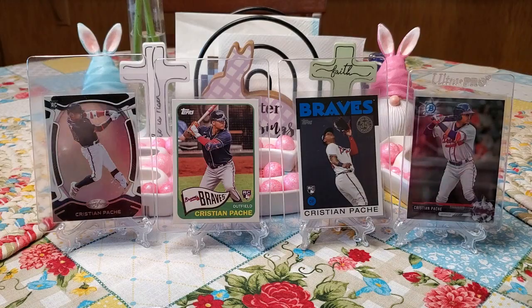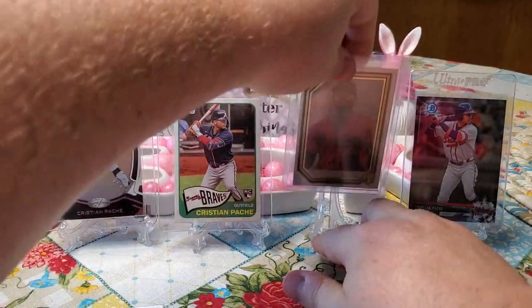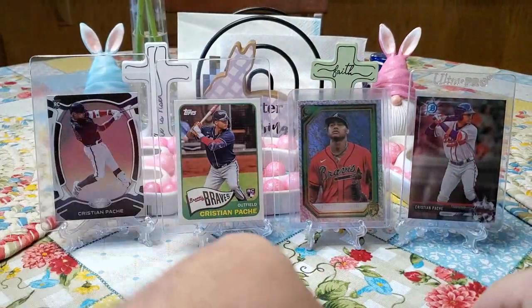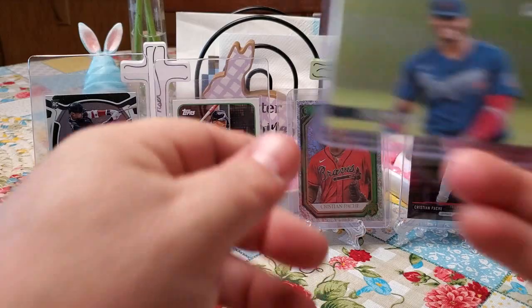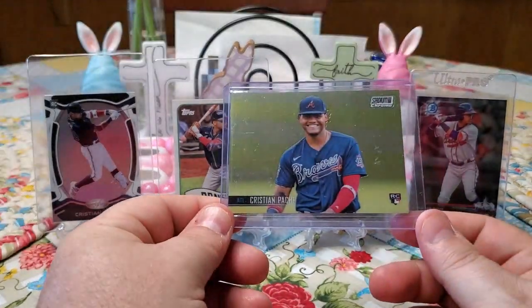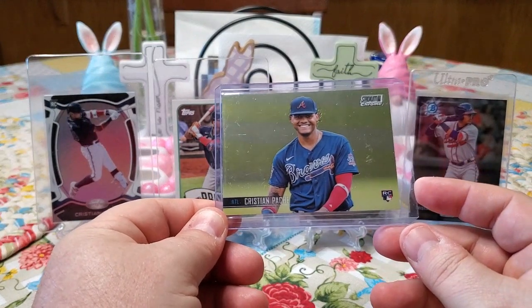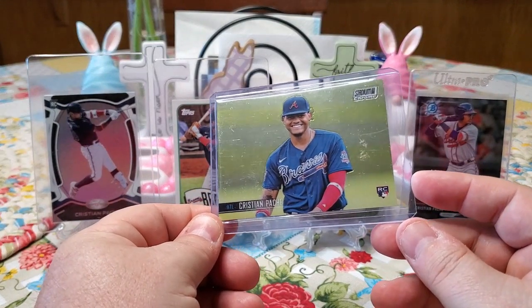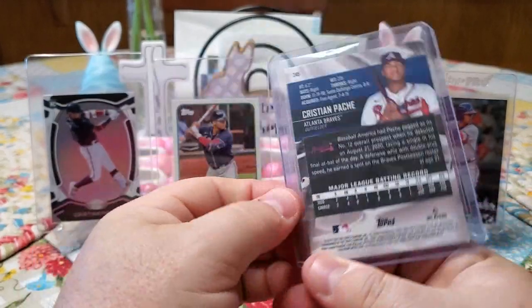Eddie at Eddie's Cardboard Chaos. Well, let me show that one. I don't know why I didn't put that up there, but I didn't. So let me show that one off. This next one that I'm going to show you, Eddie at Eddie's Cardboard Chaos is going to love. It is the Stadium Club Chrome Pache Rookie. The marks you see are just the case, guys. But another great looking card right there. Show you the back of it.